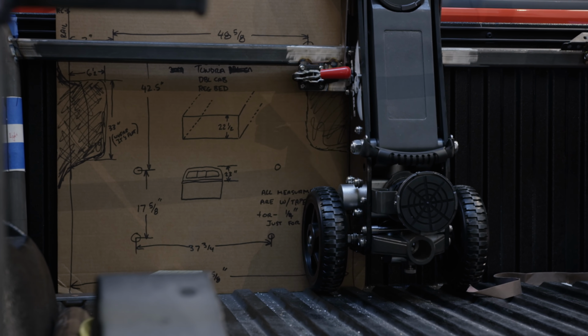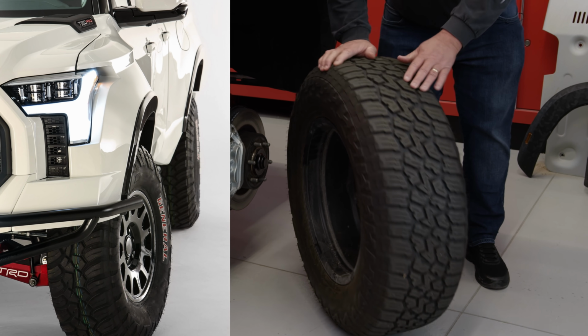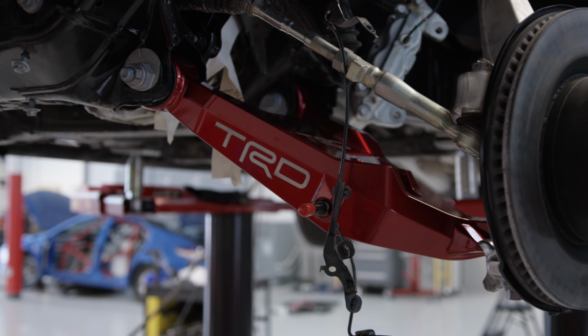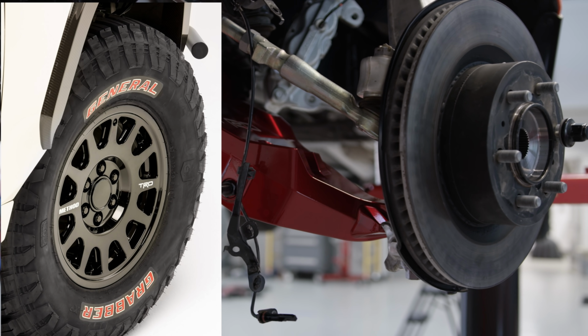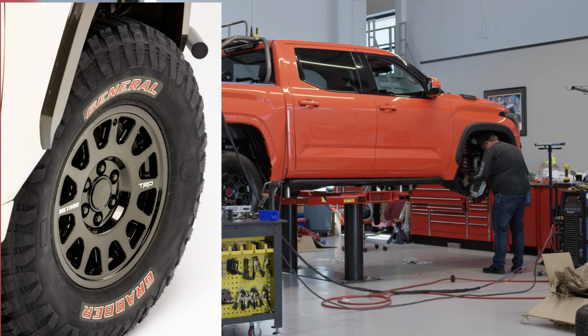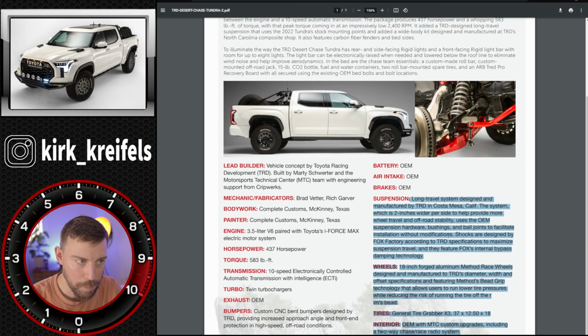has been outfitted with a long travel suspension with a wide body kit. From my understanding, it's about 2 inches wider on each side, so 4 inches wider in total. To reduce unsprung weight, it sits on even more lightweight 18-inch wheels. They took off the TRD Pro wheels, and these are from Method Race, with massive 37-inch General Tire Grabber X3s. If you want to learn more about this model, I pulled up the PDF for it. Feel free to pause, but why should we be getting excited for this model?